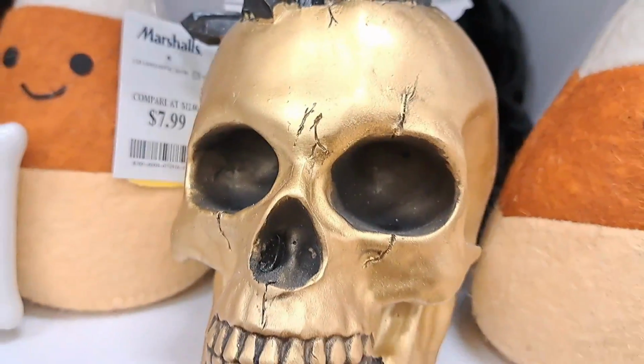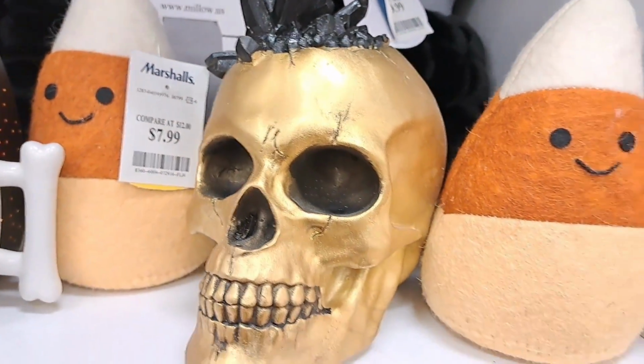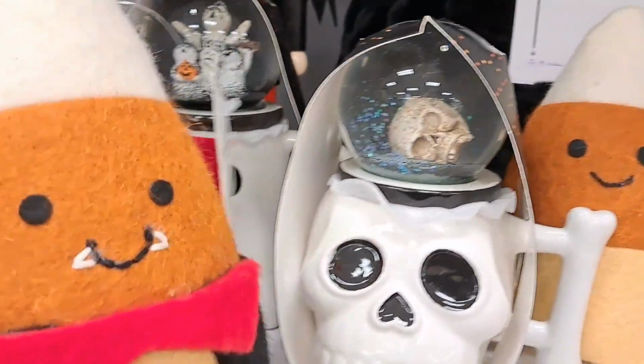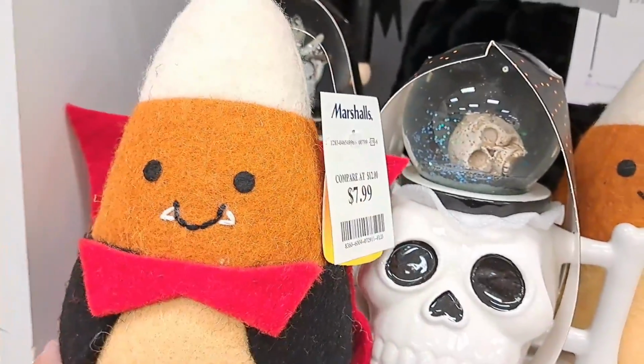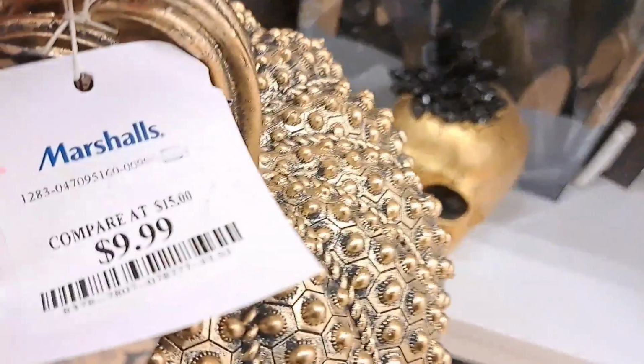But they do have this skull that's black and gold, which is only $9.99, not a bad deal. I think we saw this at HomeGoods though, didn't we? I want to say, but look at this Dracula. I don't think we've seen him before. How adorable. And this is one classy, elegant pumpkin.